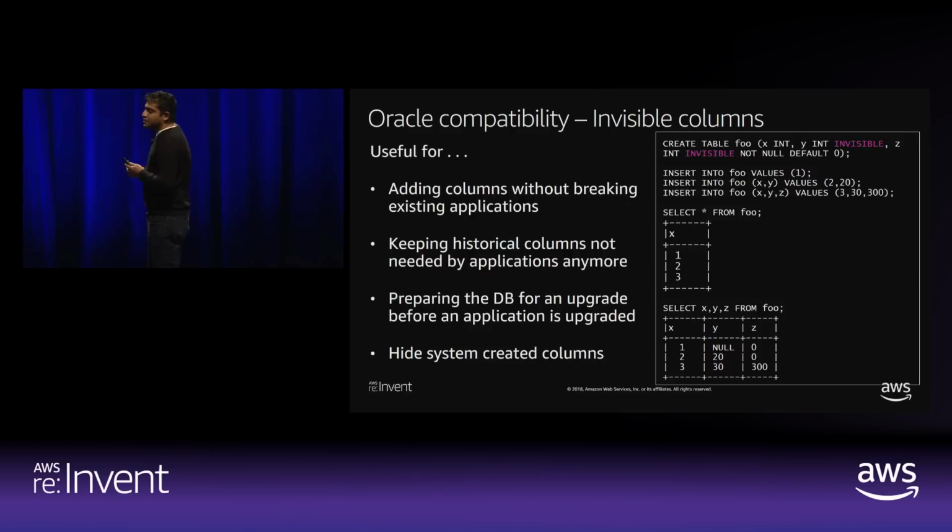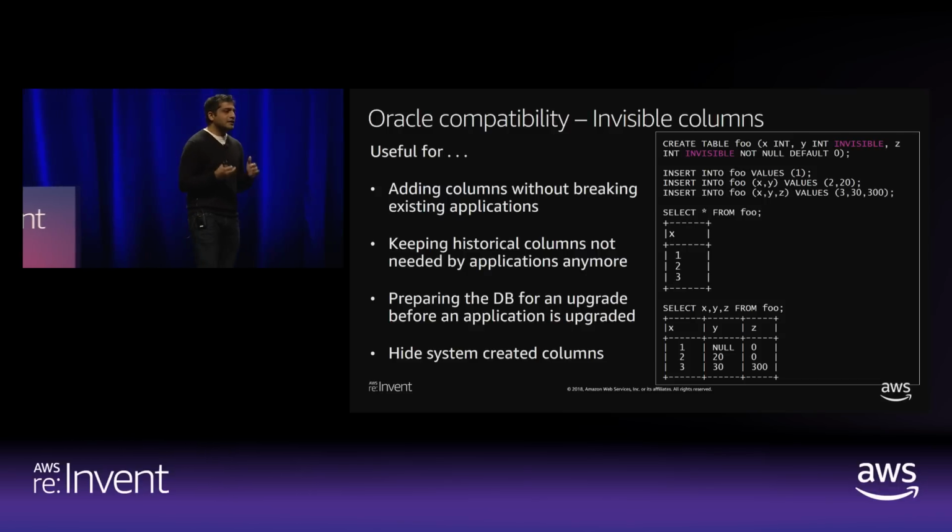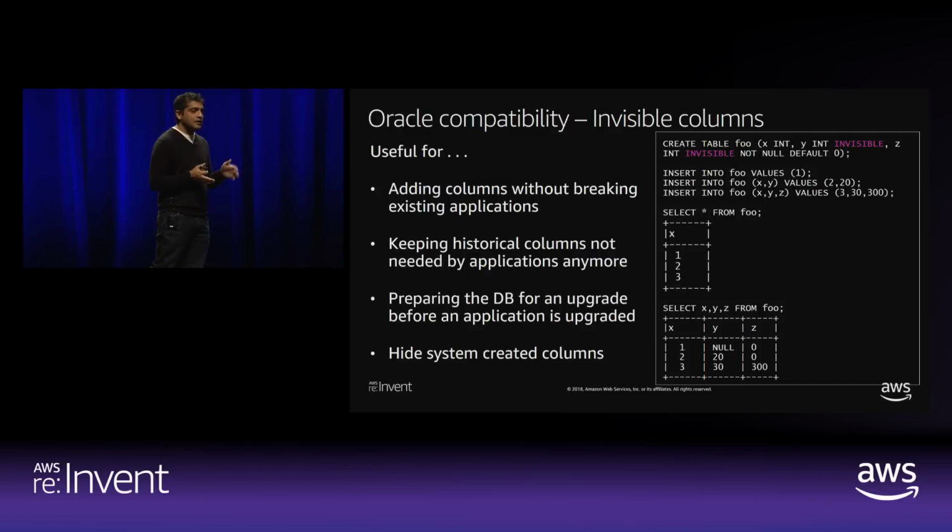One other thing that they have done in terms of driving greater compatibility with Oracle is they've introduced invisible columns. It's a little similar to invisible indexes. You can add columns to a table, and you can mark it invisible. And what this really does is it makes it optional for applications to use them or not use them. So it's a really good way to evolve your database without breaking your existing apps. It's also a really good way to deprecate columns that your new applications may not require, but your existing applications do, right? So it's a great sort of feature to be able to prepare your database for a schema upgrade before you actually have to go do anything with your applications.